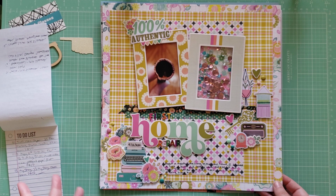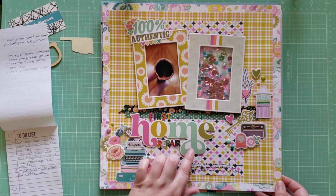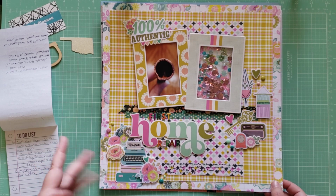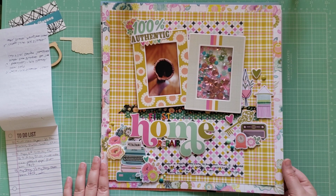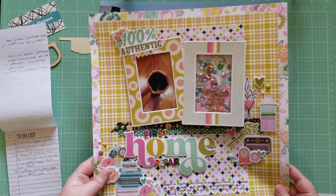So I just tried to use a lot of home themed items on here. I love this word from this collection and just the font of it, and it was just perfect. I feel like this really spiced up a very boring photo and allowed me to tell that story in a more interesting way.